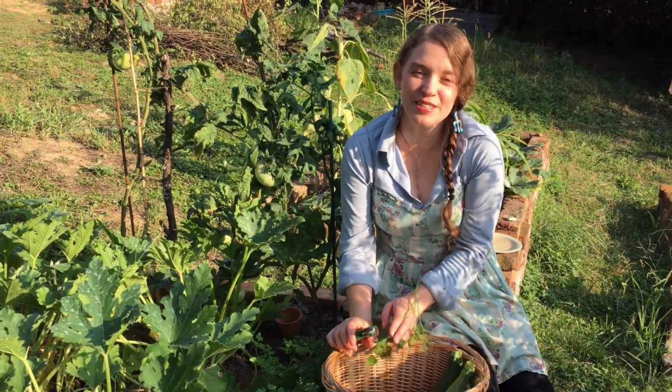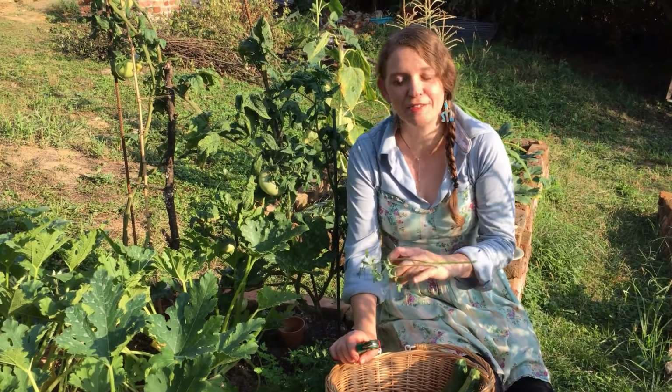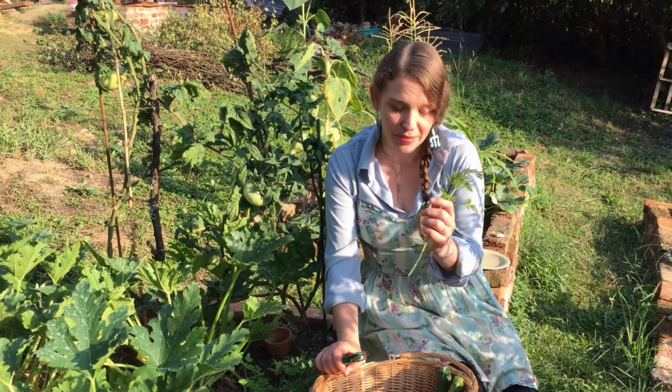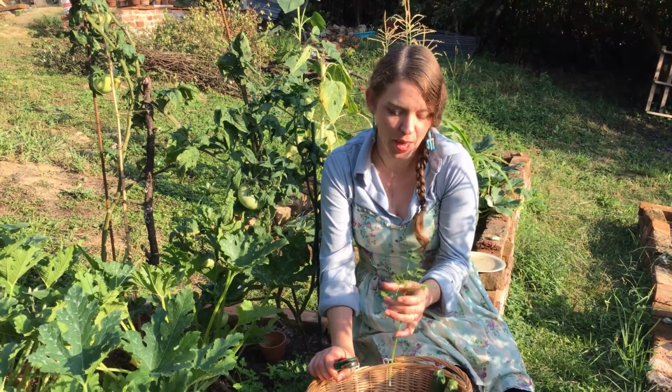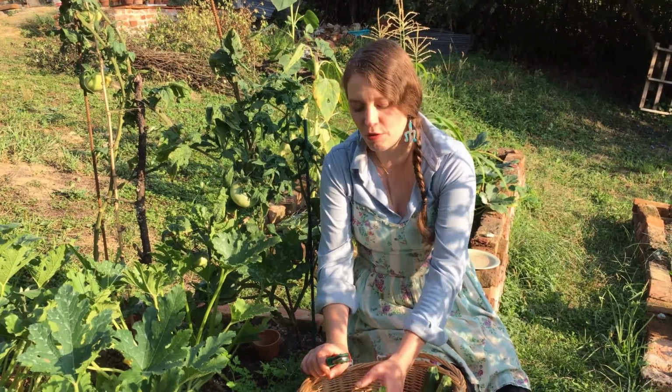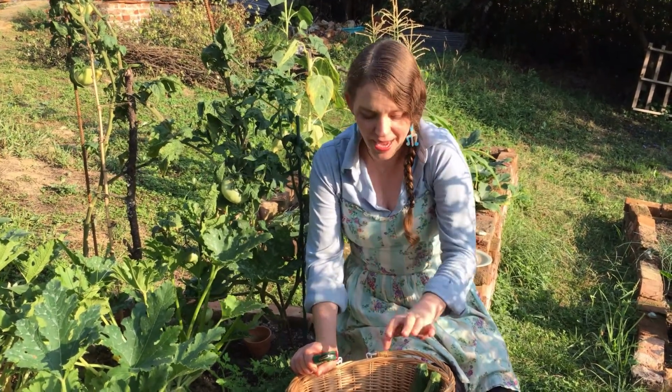There are a few things more that I'm going to need for our simple supper from the garden tonight. So that is a handful of herbs. I am making the salad with the rocket and leftover roast veggies, and I'm going to make some zucchini spread. Stick with me, I know it sounds a little bit odd, but this garlicky zucchini delight makes for the perfect accompaniment to fresh bread.